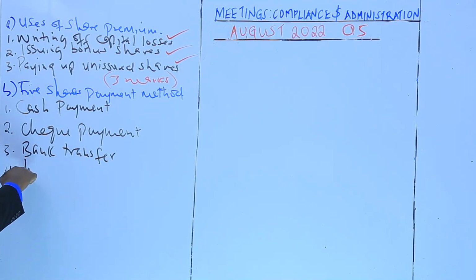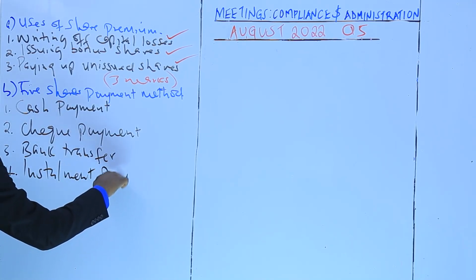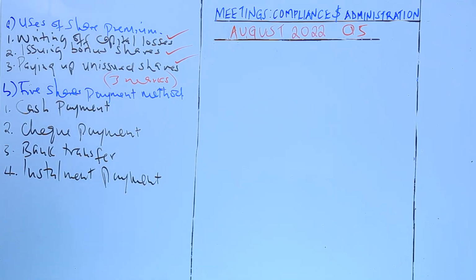Installment payments. In some cases, candidates, companies allow shareholders to pay for their shares in installments, and this involves making partial payments over a specified period of time until the full amount is paid.